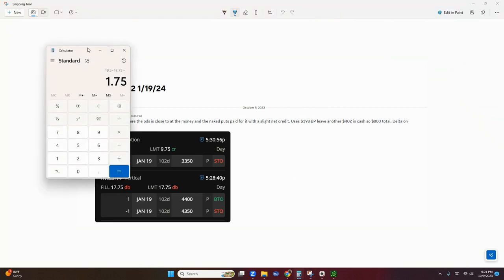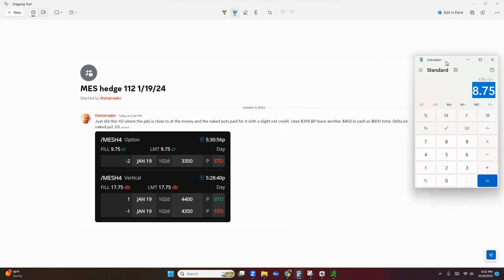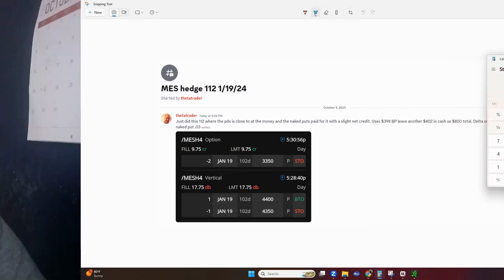If you look at the numbers here, we took in 9.75 times two contracts, 18.5 total credit, minus the 17.75 debit. We have a net credit of 1.75 in the trade. It's a 5 multiplier, so we're looking at a big, juicy $8.75. Essentially, it's nothing when you look at commissions.